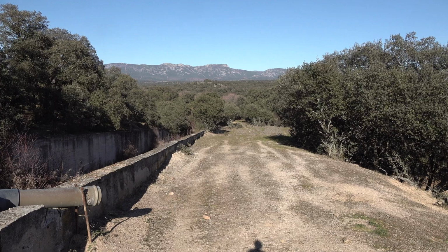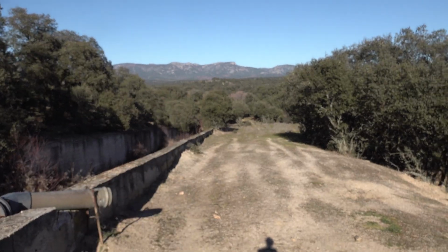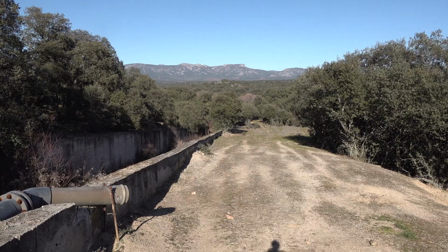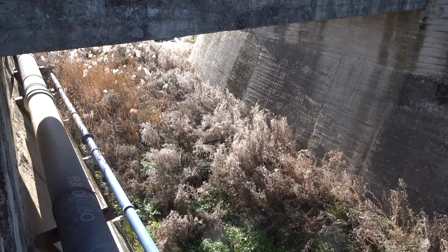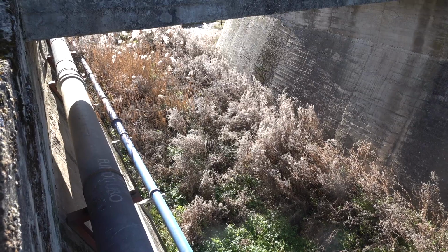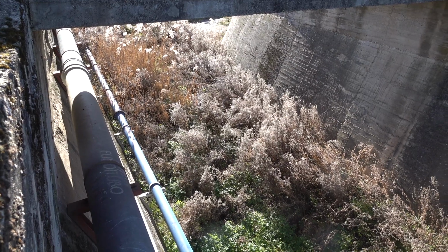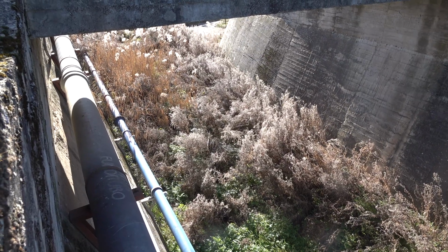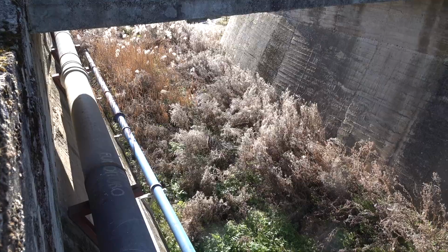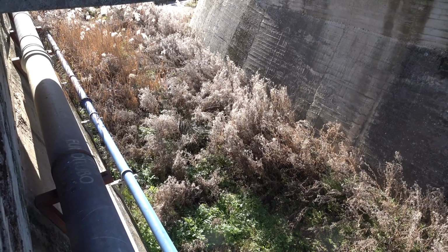And now that I'm here, we are somewhere over there. So let me turn around and see if I can show you more of that spillway. So here it is, that is the top. And you can see it is dry. Well, it's not dry, it is moist, but there isn't really any water flowing. And I would think that when the level rises more, then these plants get washed away.